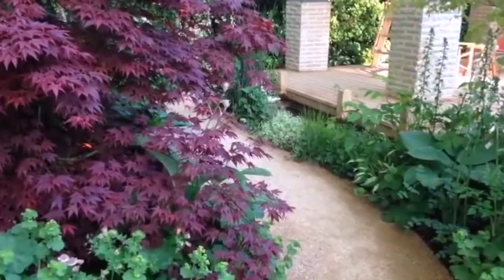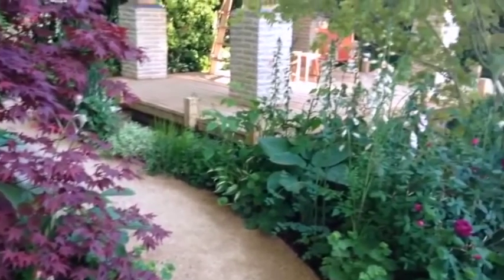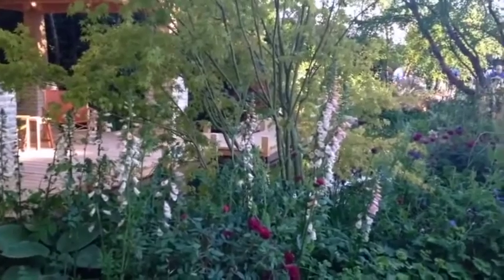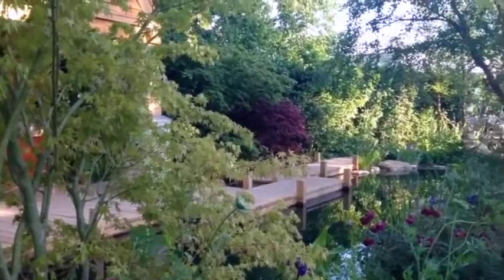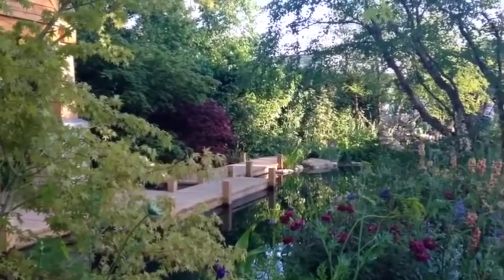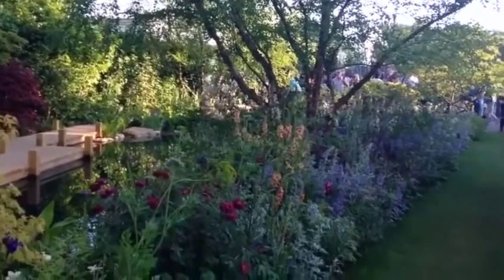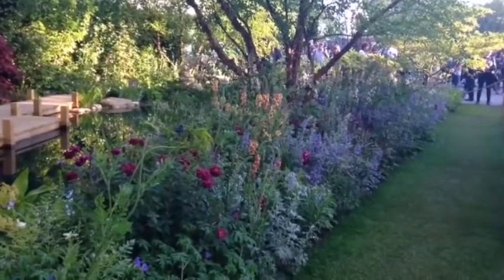Now this is the M&G show garden called The Retreat, and it's designed by Joe Thompson for M&G Investments. And I could hardly get close to this garden. It was absolutely packed with people trying to take a peek of this beautiful naturalistic style planting. Joe has used foxgloves and peonies and the lovely colour of that acer there, and it's all overhanging this beautiful dark body of water showing lovely reflections. She's used traditional materials for this garden. It's for an artist or a writer as a retreat to craft their piece, and she's used traditional materials and traditional planting. What a lovely garden.